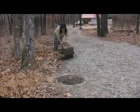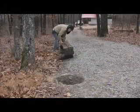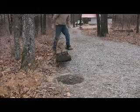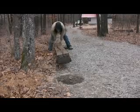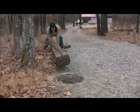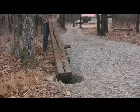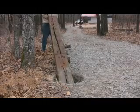And this is a railroad tie that I'm using for gate posts. It's a little bit heavy, really heavy. So I thought I'd try to use some creative method to move it around.